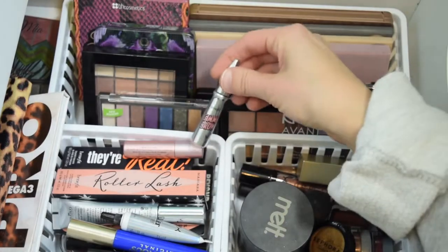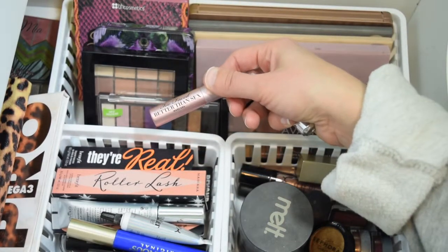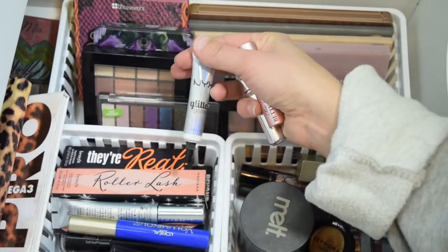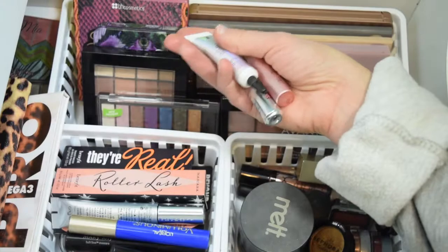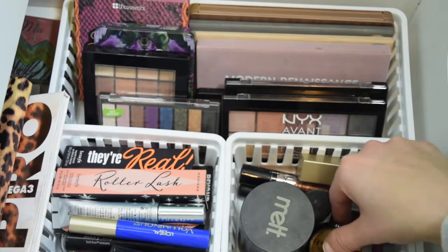I'm going to go back to the Gimme Brow for my brows. Going to keep using the Too Faced Better Than Sex mascara. Just going to keep out the NYX Glitter Glue Primer. I have found that I just like it for shimmery eyeshadows in general, so I will definitely pull those.